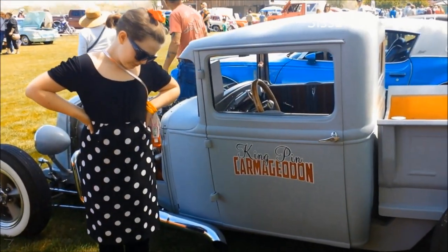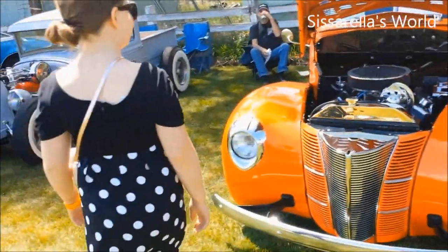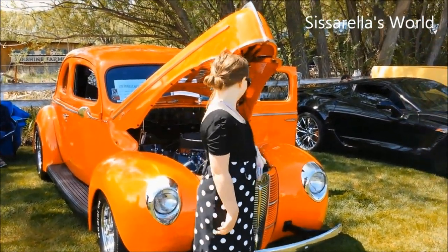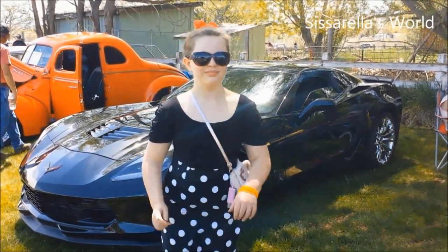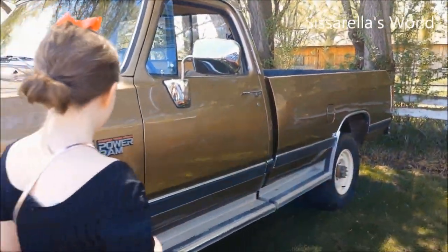Nice. Okay. We're using them for her pictures. Which one? This one? There you go. Beautiful, Sissy. That does look good. It matches you. Look at that. Should we get this side? You don't need shades, huh? Oh, wow. That's beautiful.